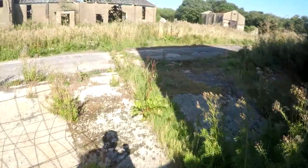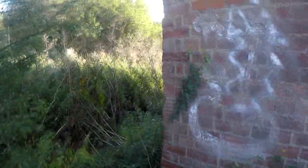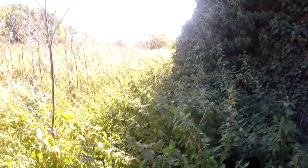That's a door, isn't it? I think so. Yeah, there's a big opening just there. Because that's the ladders, what takes you up to the roof. Yeah, it takes you up to the roof, doesn't it?